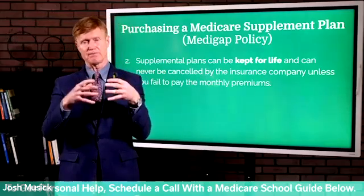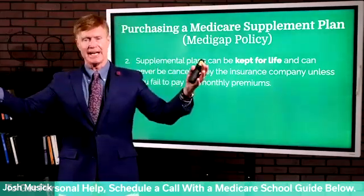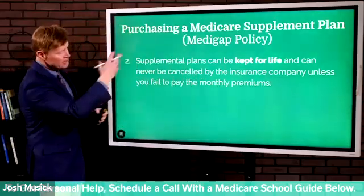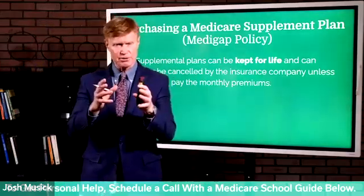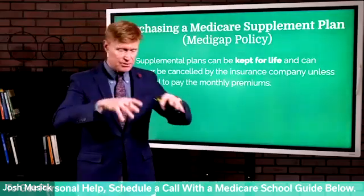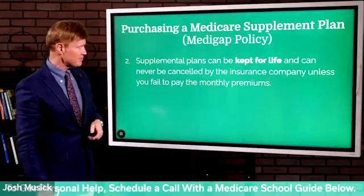If you have a supplemental plan and you leave an area, you can take it with you. It's totally portable. And that plan can be taken really to any state. All right, so that's a very nice feature kept for life. So we tell this to our clients. When you think about your Medicare options, if you stay in original Medicare, your A and B is for life. Just pay your B premium. And your supplemental plan also can be for life. Again, just pay your premium. Can never be canceled, either one of those.